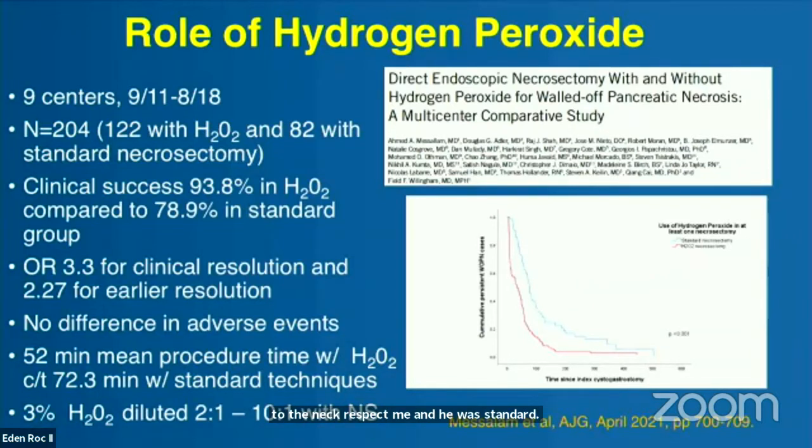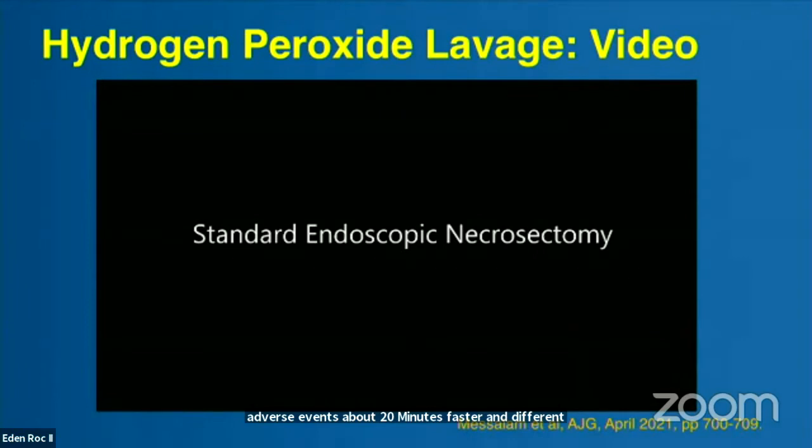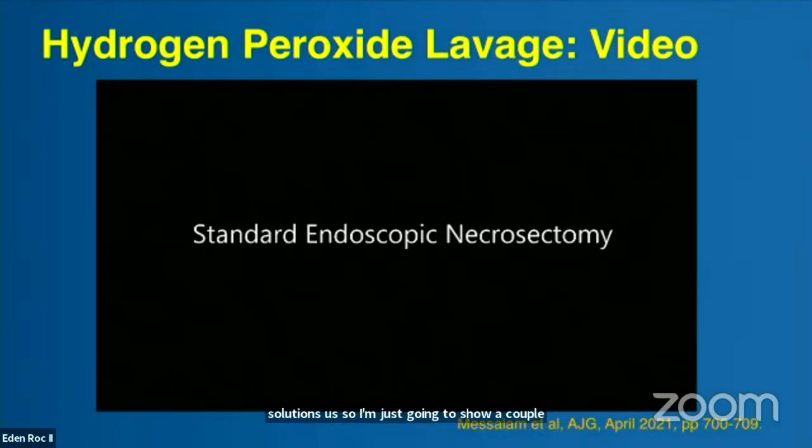The odds ratio for clinical resolution was 3.3 times higher and about 2.2 times higher for earlier resolution. You can see the improvement there on the Kaplan-Meier, with the red being the use of the hydrogen peroxide. No difference in adverse events, about 20 minutes faster, and different solutions used. So I'm just going to show a couple of videos here before I close.